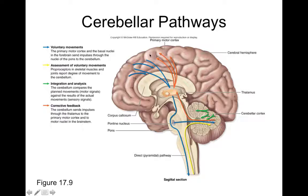From the primary motor cortex, information is sent down through the thalamus, along through the midbrain, and down through the brainstem. But then some of this information is actually sent to the cerebellum. What the cerebellum does is check to make sure that the motor output is correct. Whether it's incorrect or correct, it can process this information.